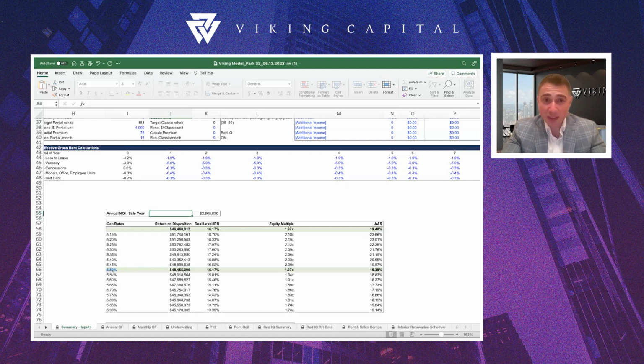We don't have a risk of being forced to sell this because we have such attractive debt for 7 years. But if Viking wanted to exit at a suboptimal cap rate, there'd be some risk there.